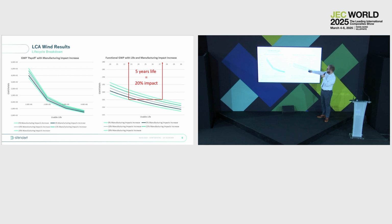And the answer is, for a wind turbine blade, the trade is about 20% of manufacturing impacts. So we're not talking about end of life or anything here, just the embodied carbon when we made the thing. You can trade about 20% more manufacturing impact for about 5 years of life. So that's a pretty good trade. You probably don't need 20% more blade to get 5 years of life. So this trade probably works.